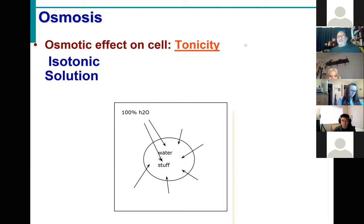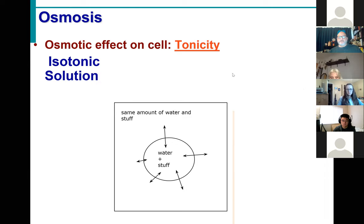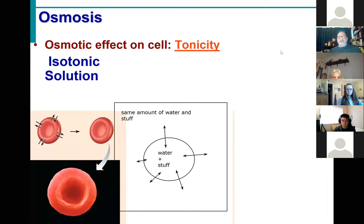So as you guys talked about, we want to use a lactated ring, or we want to use something with salt in it or something along those lines so that we have the same amount of stuff in the surrounding environment than we do in the cell. So we want to use that lactated ring, or that sodium chloride solution so that we have the same amount of water and stuff outside the cell as inside the cell. That doesn't mean that water won't move. It just means that there will be an equal movement across the membrane and the cell will be happy. And that is what we call an isotonic solution. That isotonic solution is when the cell is happy.